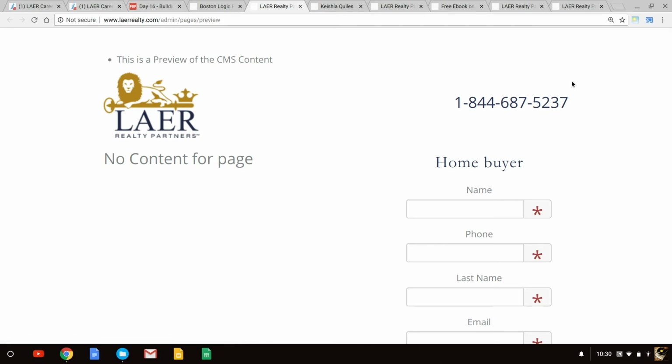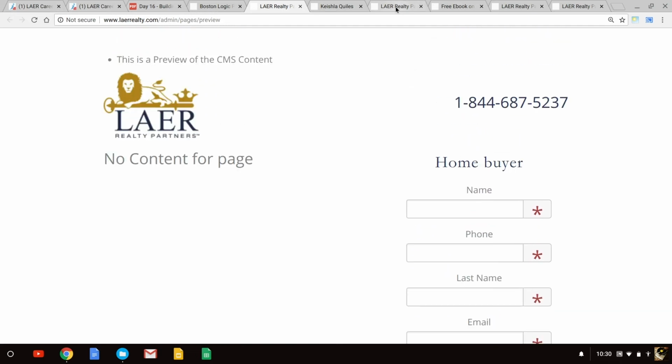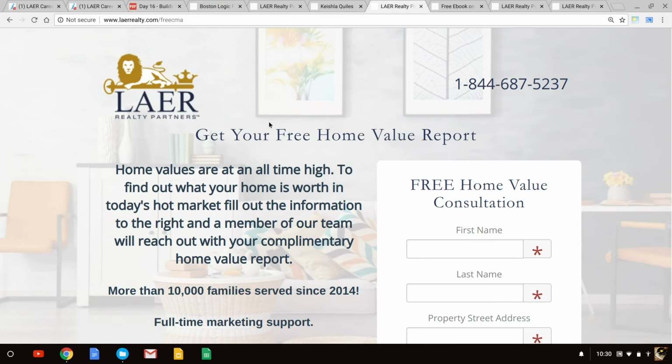So this is what it would look like without the photo. Here's the content that you would need to write about what you were talking about, and those are the questions that we just created. So I'm going to show you what we have. We have get your free home value report. So if I had found a photo, it would look like this.